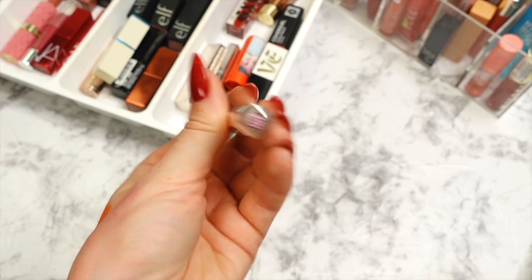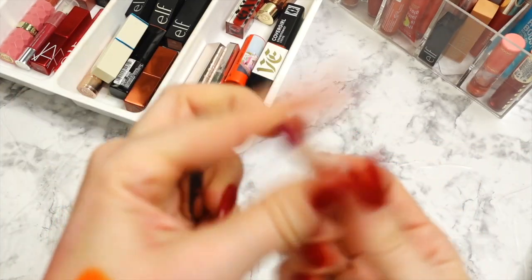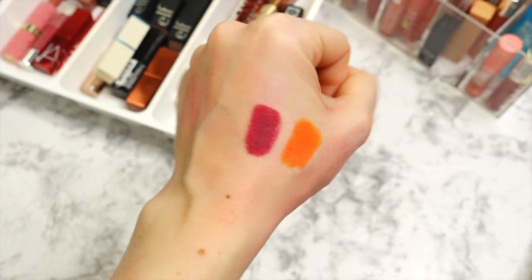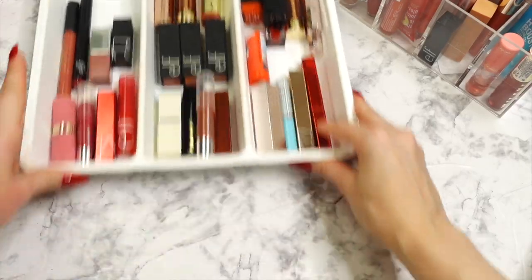This was the same formula, but in a mini in the shade Flamingo Acid. What a beautiful berry color. Look at that. So pretty. I'm definitely going to keep that.